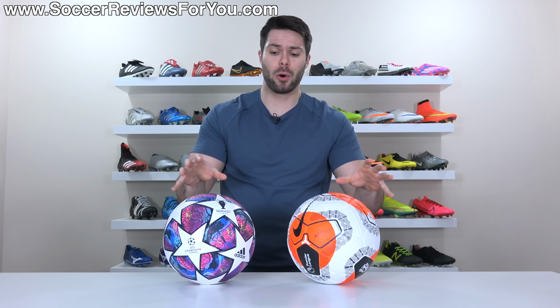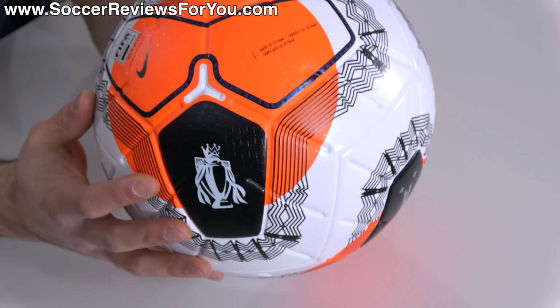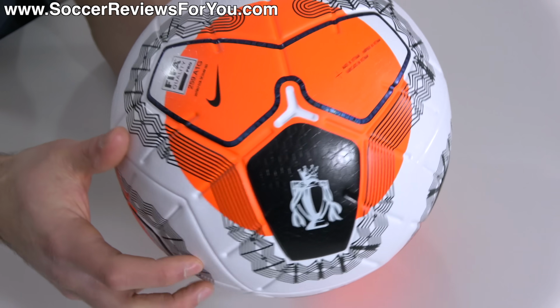Now, before we get too technical, I want to talk about design, because these are both new balls that have a pretty interesting look to them. We'll start with the new Merlin, which, as you can see, is a white-based ball with these large orange circles.